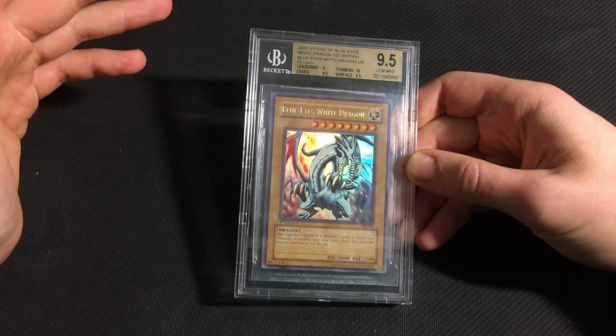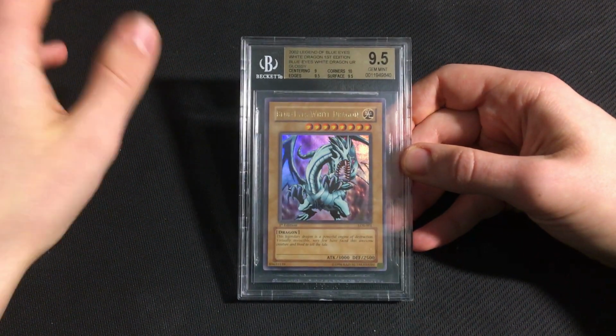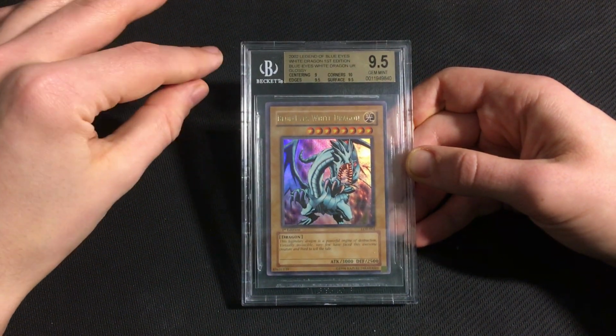But I would say that to most collectors, glossy blue eyes is not worth that much, and definitely as a basic 9.5, the value is a lot lower. So I would say the minimum value on this card is $25,000, and it's probably worth somewhere between 30 to 33k.